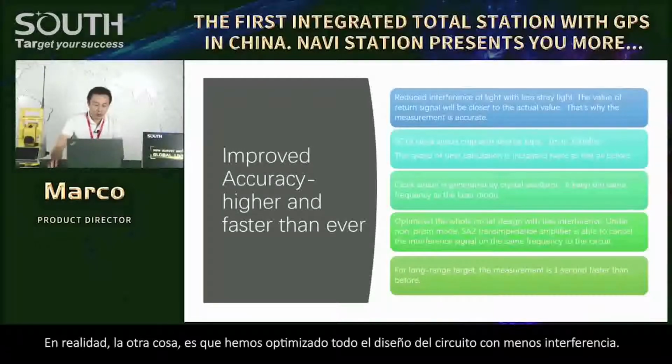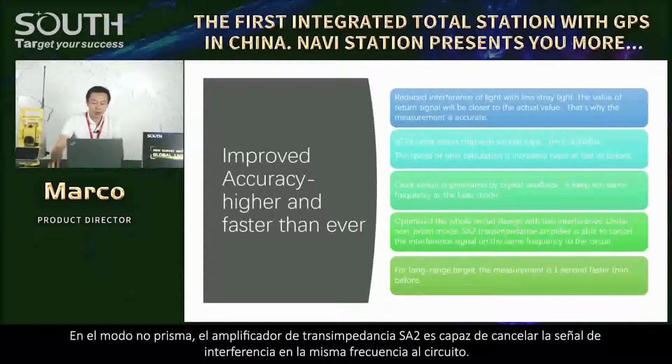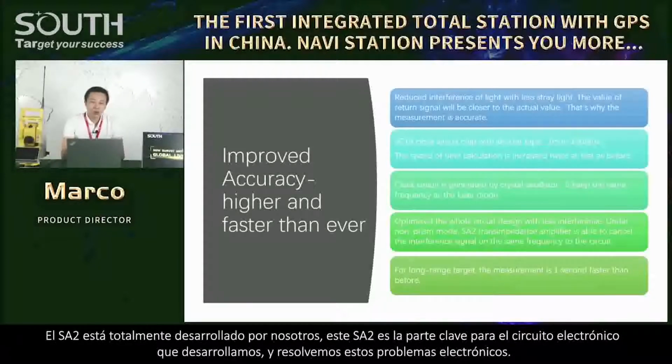And actually, the other thing is to optimize the whole circuit design with less interference. Under non-pixel mode, the SA2 transmitter amplifier is able to cancel the interference signal on the same frequency to the circuit. The SA2 is totally developed by ourselves. So this SA2 is the key part for the electronic circuit we developed to solve the electronic issues.